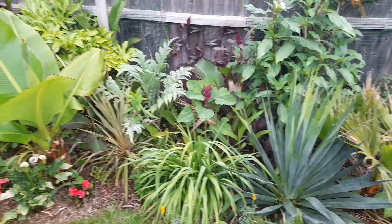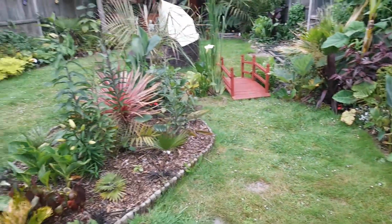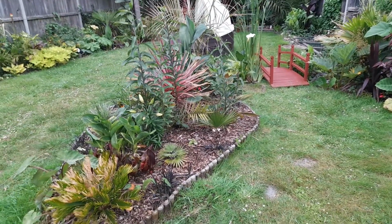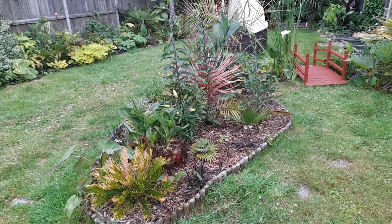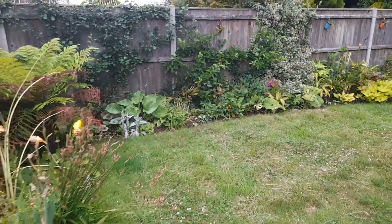So yeah, I mean, in general I'd say the planting's all done. It's just a matter of watering, feeding and watching it grow. But again, that comes down to the weather.